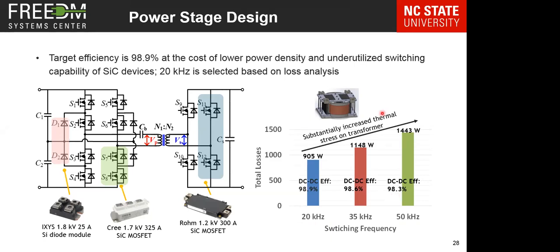So this will pose a very huge thermal stress on the transformer. Based on our material and cooling method, this transformer, if operating at 15 kilohertz, will sustain very high temperature. So we've selected 20 kilohertz as the switching frequency. The downside is that the switching capability of the silicon carbide MOSFET is not fully utilized, and 20 kilohertz makes the size of the transformer very large. So the power density would decrease. Basically it's a trade-off among efficiency, power density, and also the thermal limit.